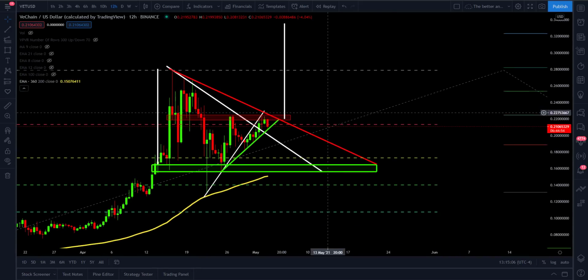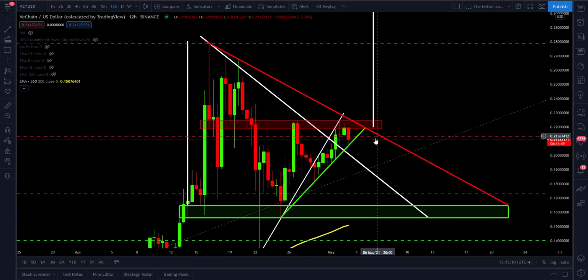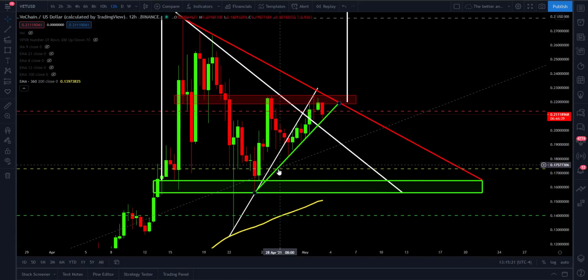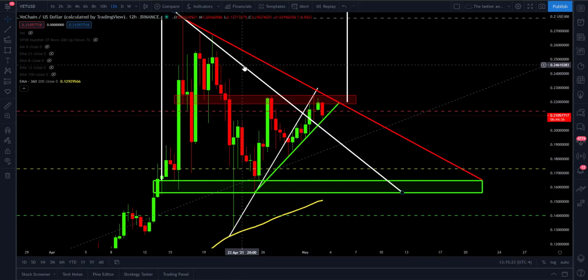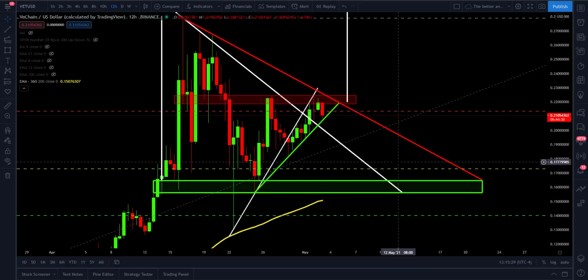If we don't break out bullishly, let's say we break down, because look, we're getting rejected off 22 cent. We're currently below the 236 Fibonacci retracement, another critical level that's now going to act as resistance. Let's say we do break down from this green trend line, then I think we're very likely to just ride this white trend line down, perhaps to the 382 here, about 17.3 cent, just above 17 cent.